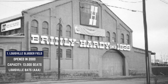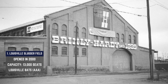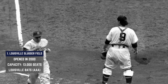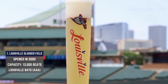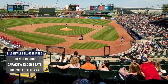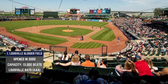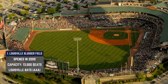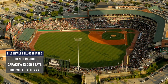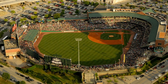Step into the property itself, and you will enter through a structure once known as the Brinley Hardy train station. It's still incorporated in the main entrance. There's a statue of Hall of Famer Pee Wee Reese, a microbrewery in the facility, and a capacity north of 13,000 spectators. This beauty is right off of the Ohio River. The concourse wraps all the way around and has plenty of roof coverage. It's a hitter's park with one of the better home run factors in the last decade thanks to slightly closer foul poles. The fans, relics, and modern attention all make this the ultimate baseball fans experience.